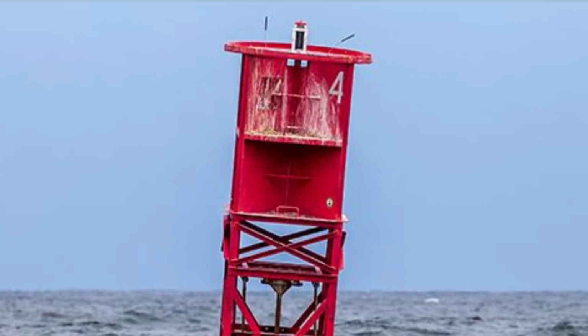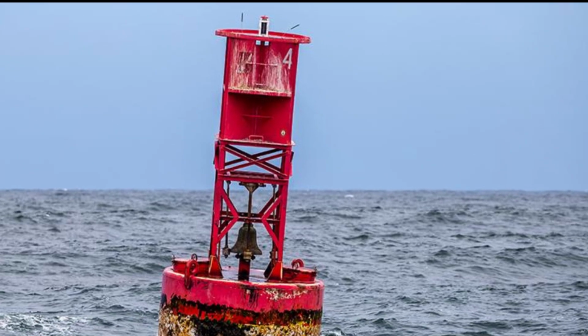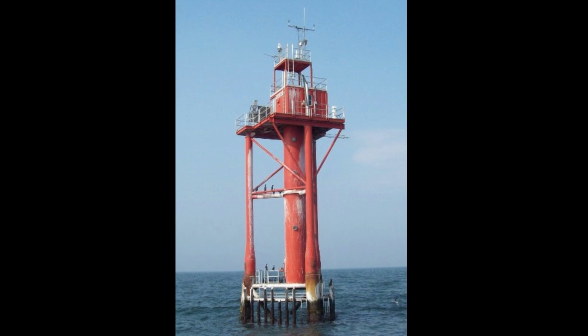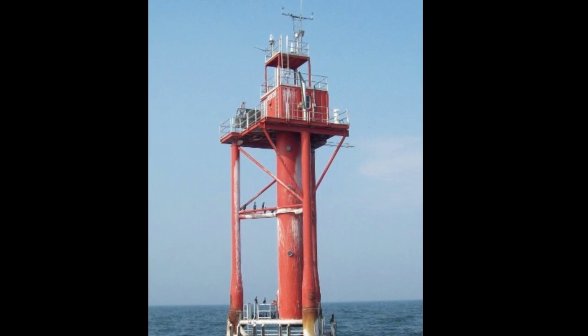Brenton Reef Tower was the first to go, demolished in 1992 and replaced by a buoy after being found structurally unsound. Buzzards Bay was next on the chopping block in 1996 after it too was deemed structurally unsound. A much smaller, automated tower replaced it.